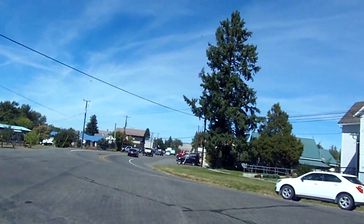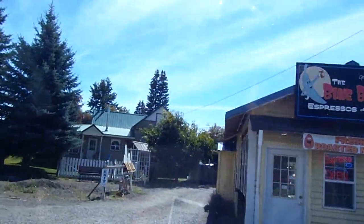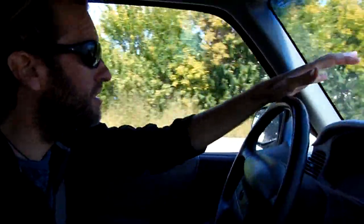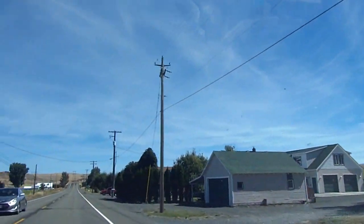All right, so here I'm going to go right towards the town of Joseph. The Blue Banana, espressos and more, fresh roasted nuts. And so Joseph is kind of the central tourist town for the Wallowa Mountains. I haven't been there yet, but I've heard it's kind of a cool little town. So be there pretty soon. 15 miles.